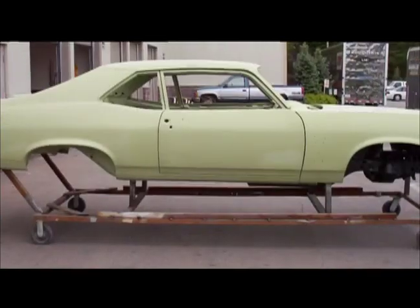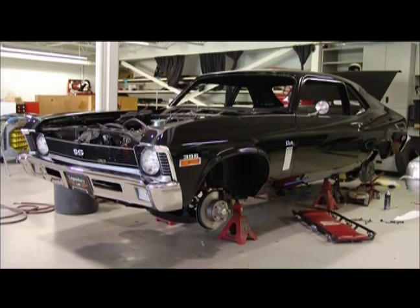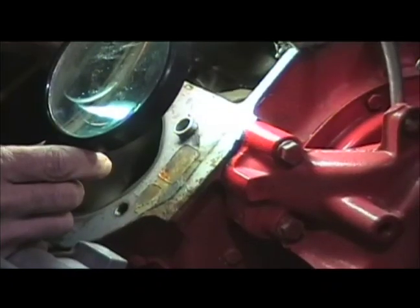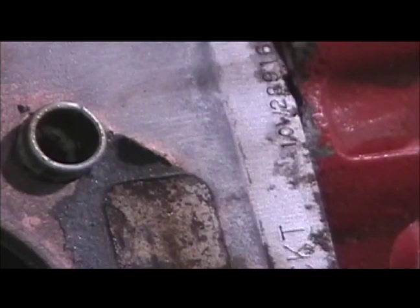I've got the original Protecto plate, I've got the owner history, and I've got an original motor that's in the car that's 100% numbers match. Well, in order to authenticate that, we called up Brian Henderson. He's a renowned Nova expert. The two of us took this motor apart together. Lo and behold, the motor is definitely the original motor out of this car.